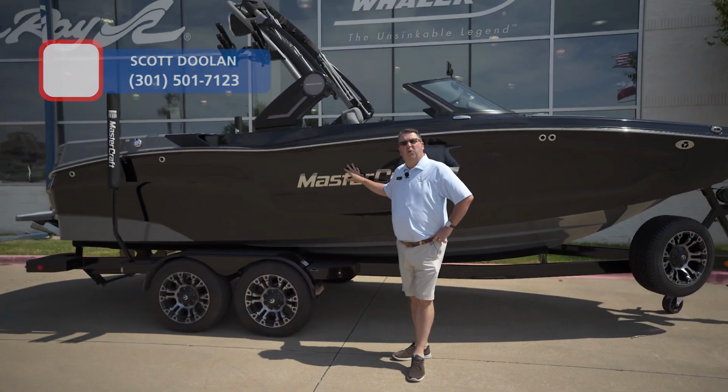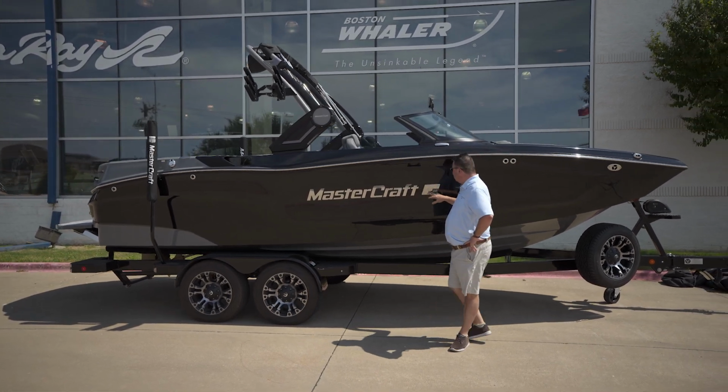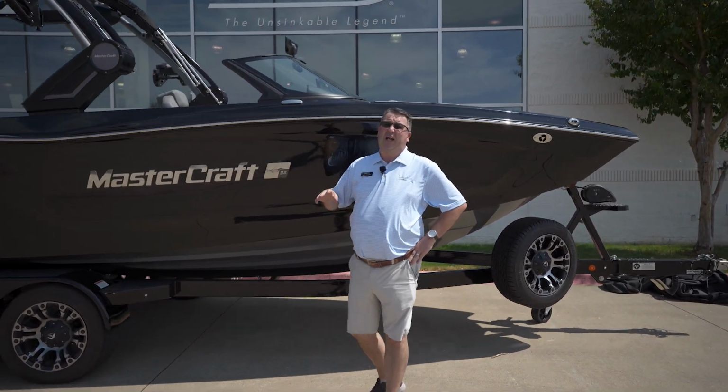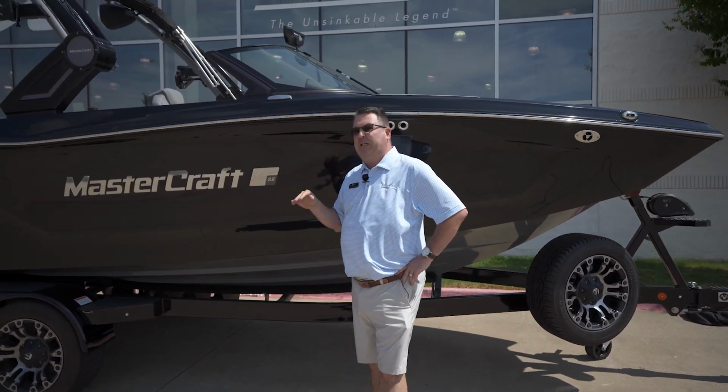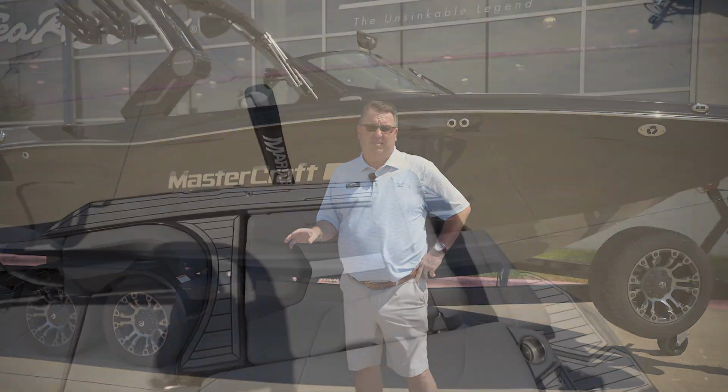And I've got a really nice new listing, a practically new MasterCraft XT22, year model 2022. Great boat, less than 40 hours on it, pristine condition. You won't find a nicer pre-owned MasterCraft anywhere in the country.